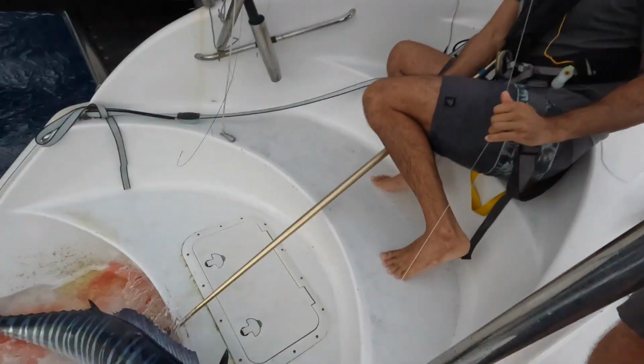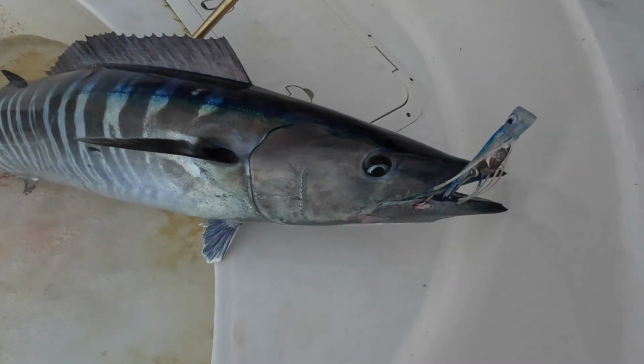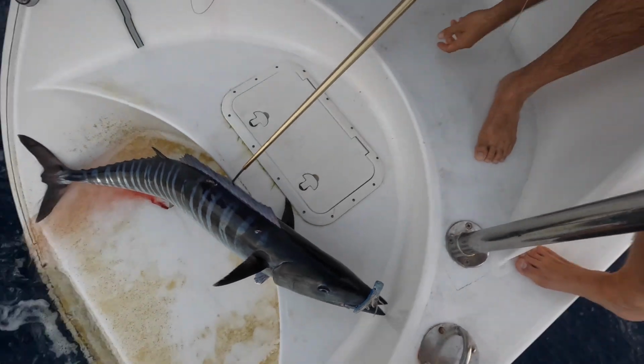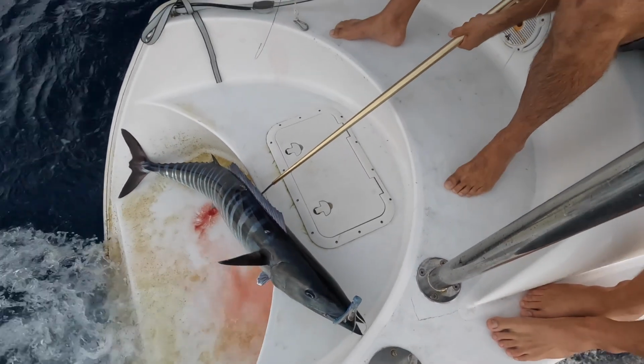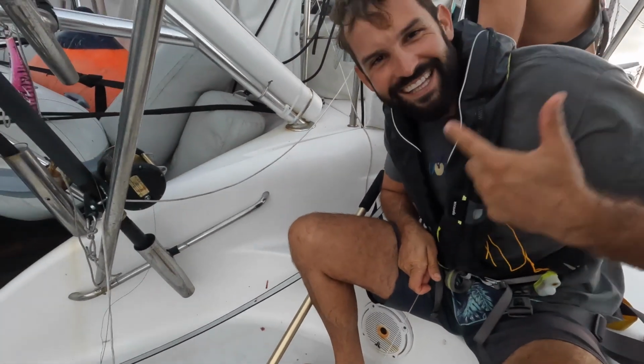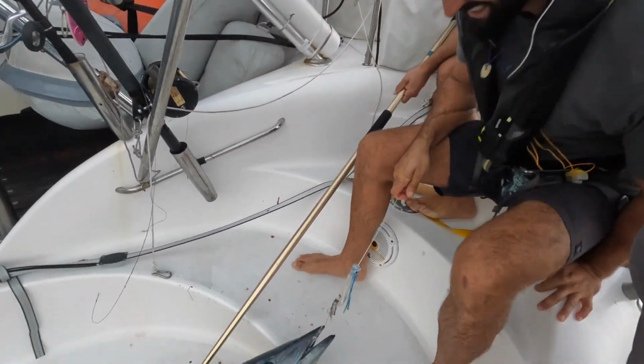Nice. Bigger. I know. Careful, Laurent. They could come up. Yeah, they'll open you up. On the mono. Second wahoo on this rig. Yes.